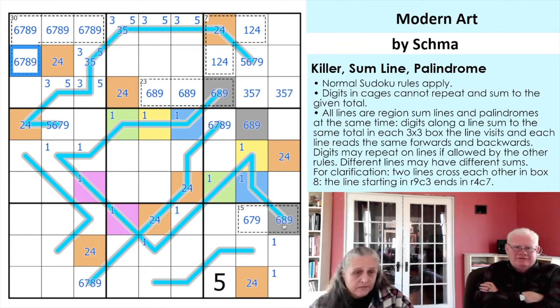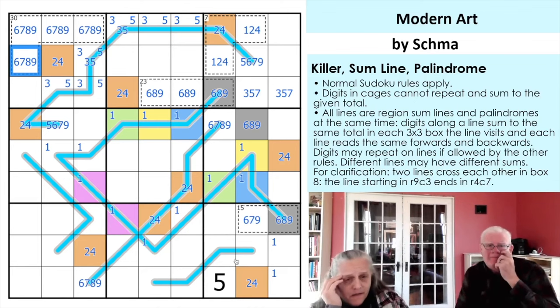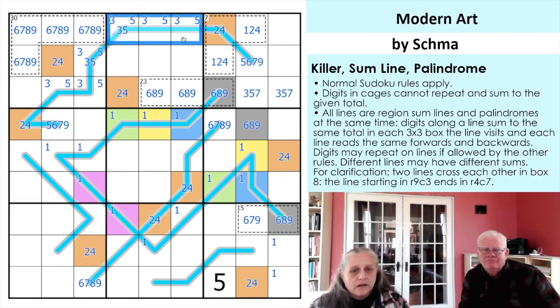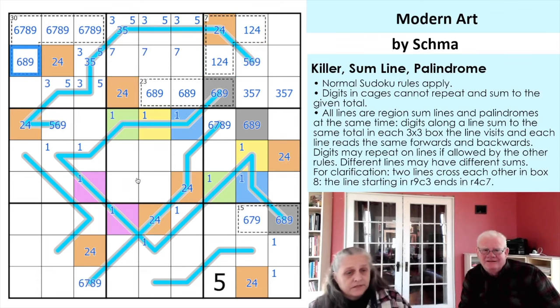Maybe color it red? I say yes. Oh, there's so many colors, I can't keep track of them. Where does 7 go in box 2? Where does 7... Oh, it can't go up there. There's a 7 in here, isn't there? Yeah. So where doesn't it go? Okay, give me a second. So these are not 7s. That's not a 7.